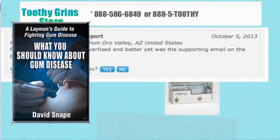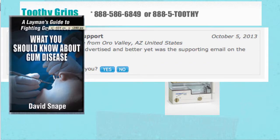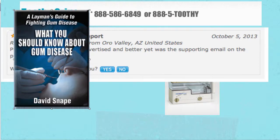You can check it out. It's all over the internet. This is a very good book. What we give you is the digital version. At checkout, it shows up in your receipt as a link that you click on and then it opens on your computer. It's not the physical version, but it's a digital version of the book. It's about 240 pages of great, easy to understand information, and this is just one of the bonuses. You should come to Toothy Grin Store.